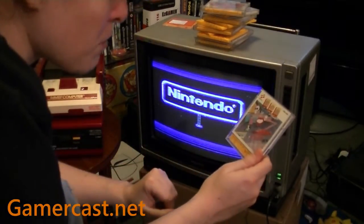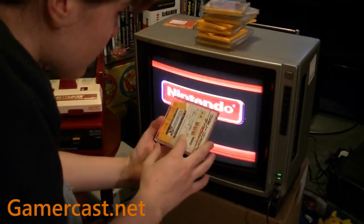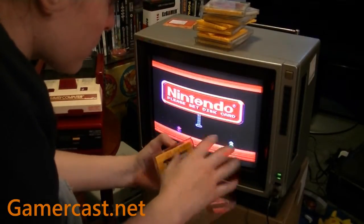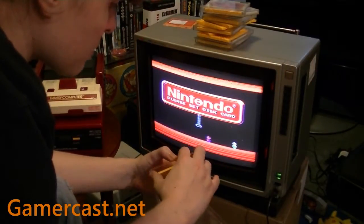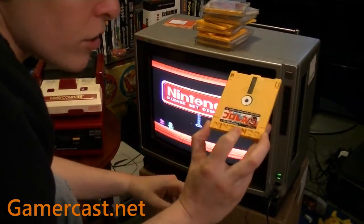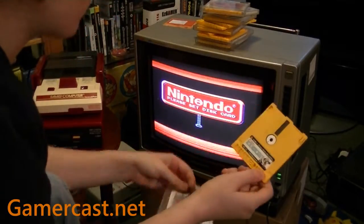So this, I can't remember what this is. This is something like something buster. So, yeah, I guess we'll give it a go. The label actually says ice hockey. I'm not sure if that says that on both sides. The thing with the Disk System games is that they can have two games on them. Yeah, okay, so this says that it's got wrestling on one side, or pro wrestling. And it says it has ice hockey on the other side.